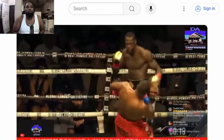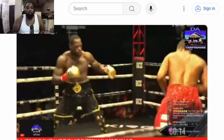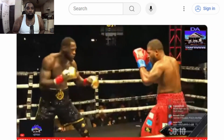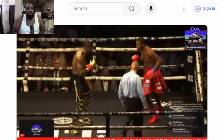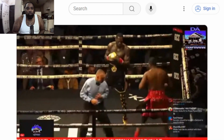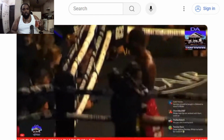So far, I like how Deontay's starting off this round. Like I said, sticking to that jab, keeping his distance, not really loading up on the right hand, just letting it go a few times, setting the tone for the fight. Final 10 here, the opening round. Herndon tried to throw a looping right hand, just missed.